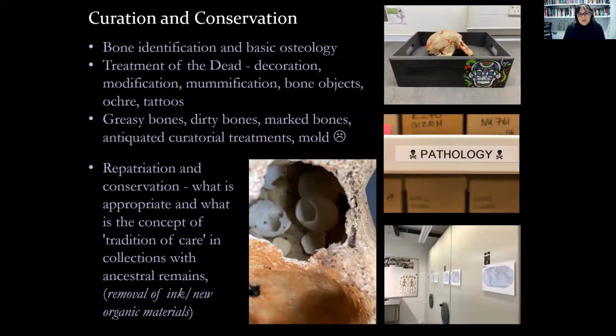With curation and conservation, some of the basics would be bone identification and a basic osteology. Is that a humerus, your upper arm bone? Is that a skull? Is that your mandible, your lower jawbone? We do need to be able to identify bits of bone, and I'm very happy again to help anybody working with human remains to do this. So it's part of what I think is a nice collaborative effort to really make sure that we're managing the integrity of these collections.